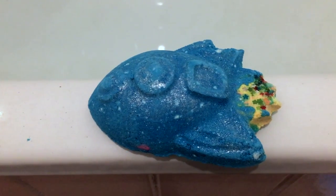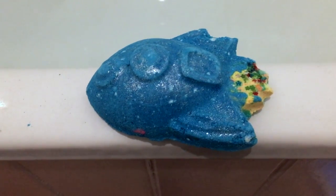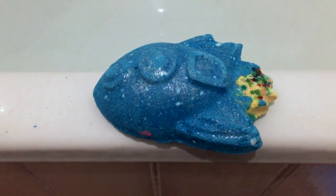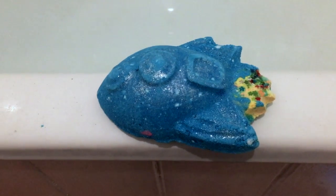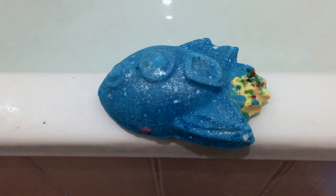Now this one has got bergamot and lemon and has a really nice clean summer scent. It's not like a deep scent. It's just nice. It's a nice smell. It's not too strong.